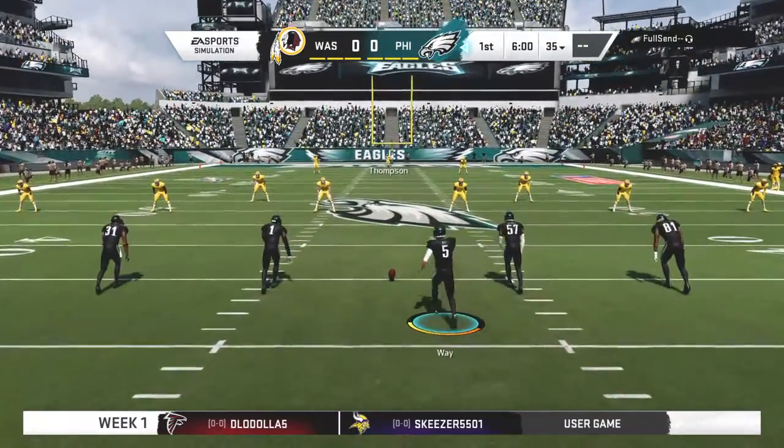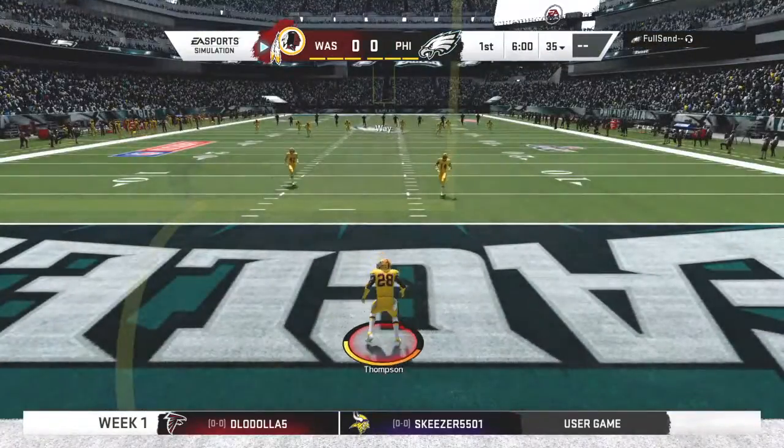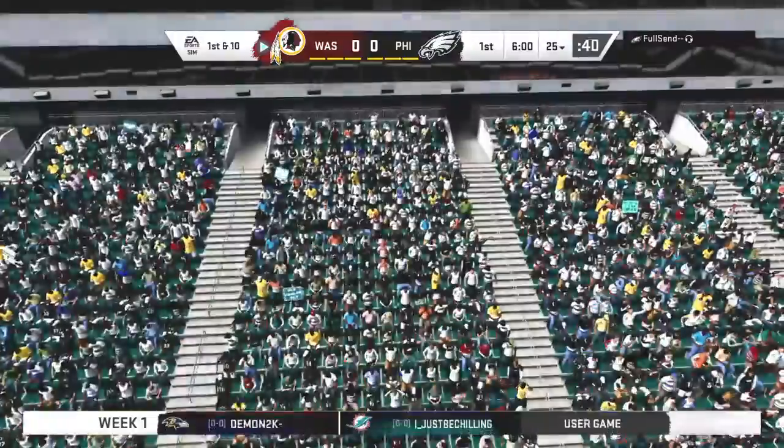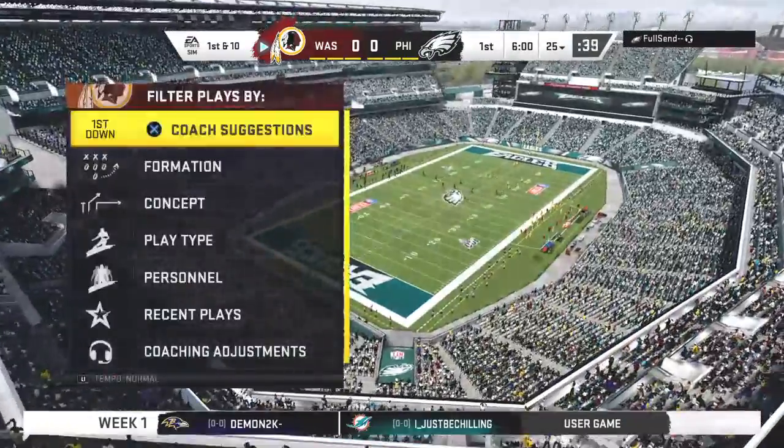The kickoff unit is out on the field, and they will send this one away. And this will be a touchback as that sails over the end line. Here we go.